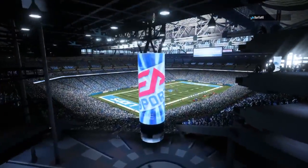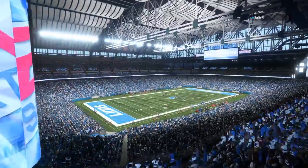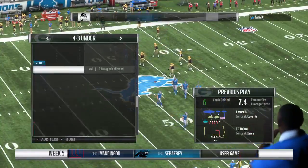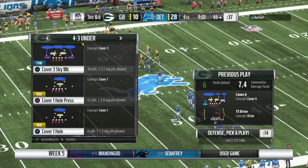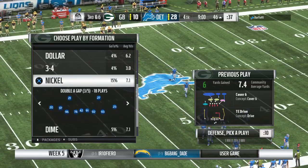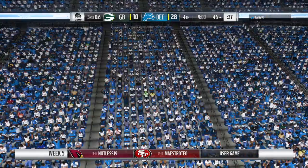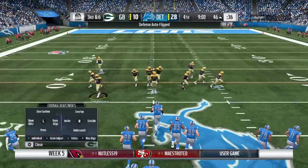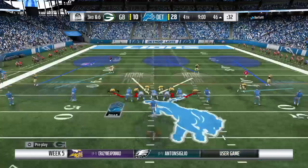Back now at Ford Field. It's the Lions holding onto the football, and they also have the lead as we start quarter number 4. The Lions on 3rd down. They have been superb. 5 for 6 to this point. This will be 3rd and 6.